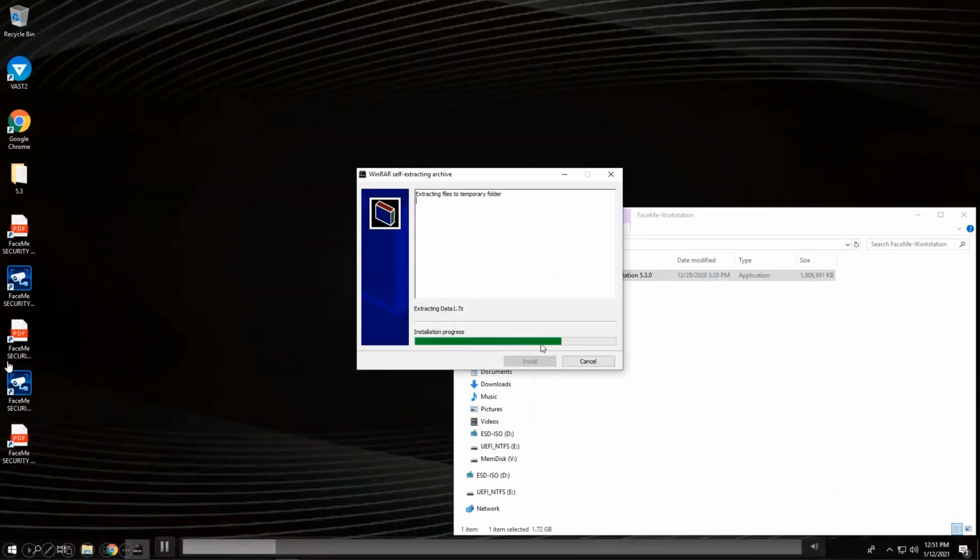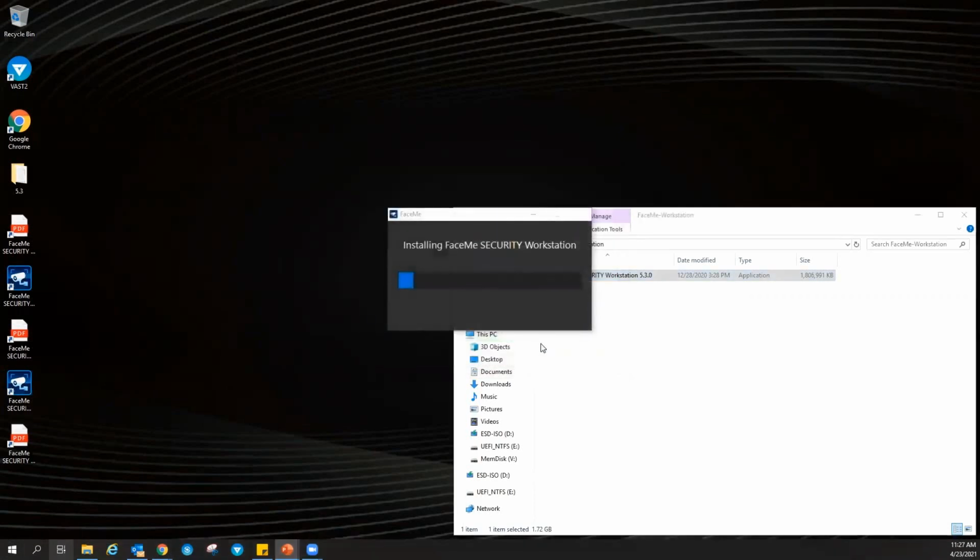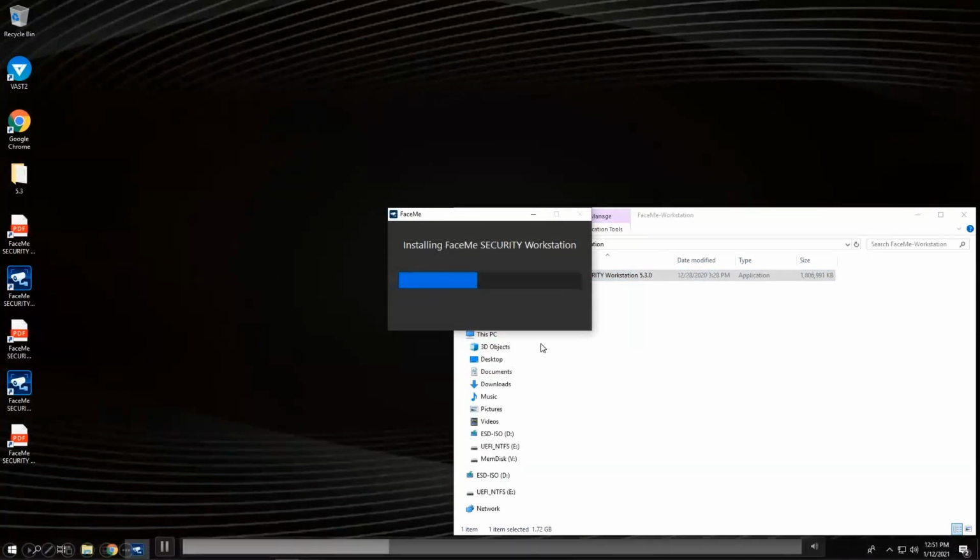You'll also notice some of the icons over here on the left. One is going to be for the security console. The other one is going to be for batch setup. So whenever you're trying to do batch enrollment, to set up a bunch of different employees or enroll a bunch of different people, you could do that batch enrollment and it'll save you a lot of time. Otherwise, I'll show you how to do a single enrollment here in a little bit. And then it's going to go through the install of Face Me Security Workstation. Let me go ahead and skip forward a little bit for us.